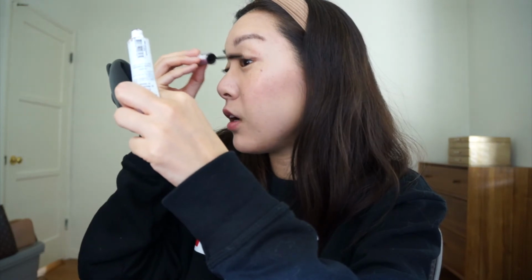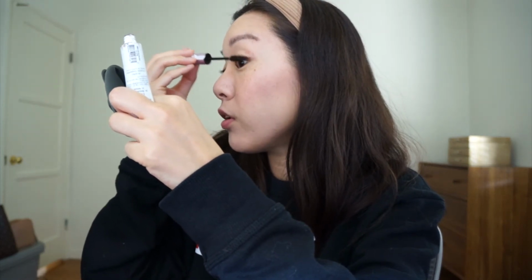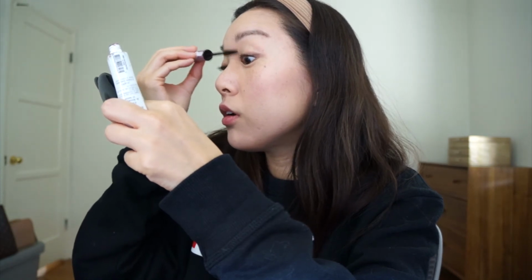Okay, since I'm not really applying any eyeshadow, I want to zhuzh up my eyelashes, so I'm using the Dr. Mascara Fixer by Etude. This is a fibrous, clear mascara that adds length to your eyelashes before you put on your mascara. I feel like this is a really good primer, and it really adds length to your lashes.